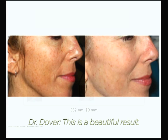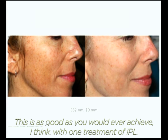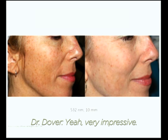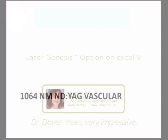This is a beautiful result. This is as good as you'd ever achieve with, I think, one treatment with IPL. Yeah, this is as good as aggressive fluence. Yeah, very aggressive.